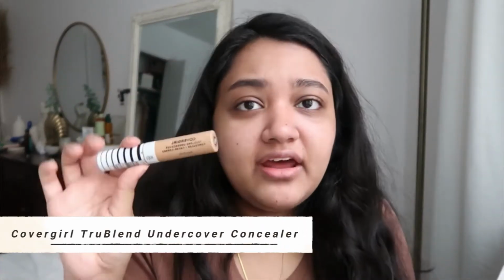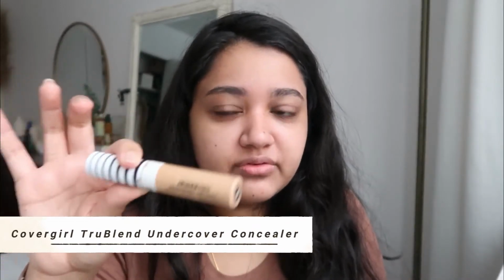But my favorite before this is the CoverGirl True Blend Undercover Concealer. This one is really, really good too. It's just that I had it, so I thought, you know, might as well use it. So now I'm gonna take this lip brush, but I use it for my eyebrows. I don't know if you can see. I'm literally just gonna put some concealer under my eyebrow to shape it.